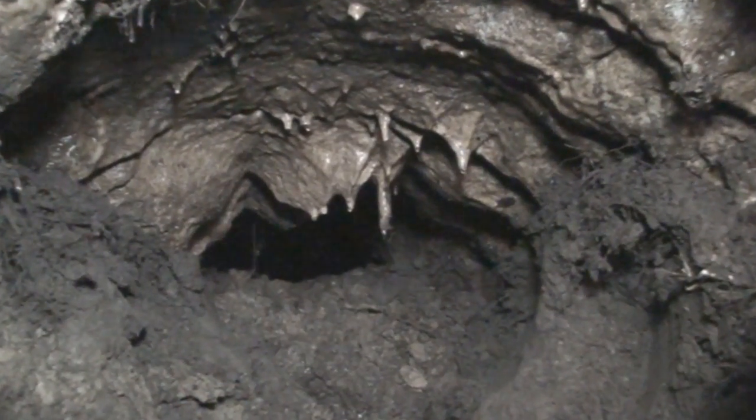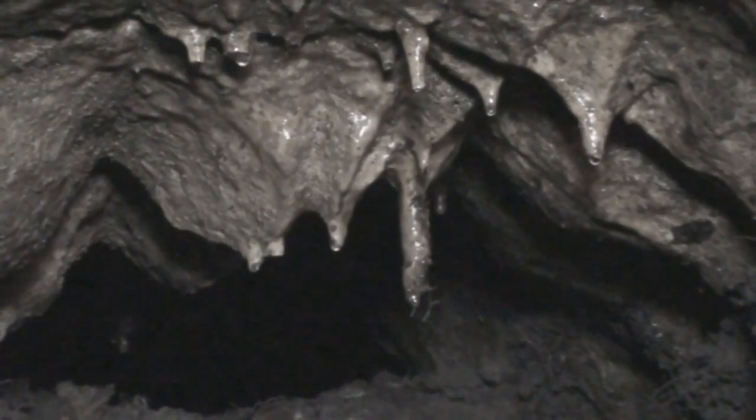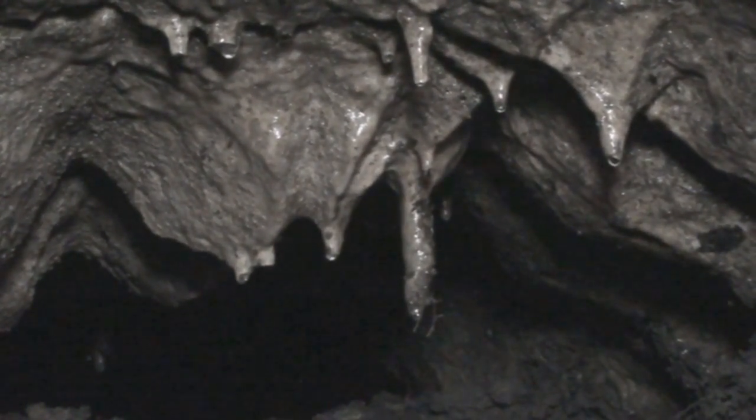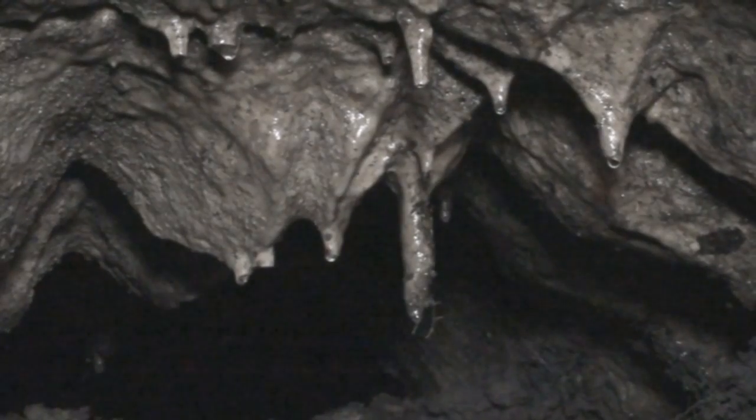There we go. You can see how the water is actually dripping down from the tips. So what's going to happen over a period of time is those tips are going to get longer and longer and longer as a result of that dripping water. Now, if we take a look down, right down there, we can see that we have another little tiny cavern. So what Mick believes is that there's another tunnel system that runs underneath us. So we'll take another quick look up. What a beautiful and stunning cave to see.